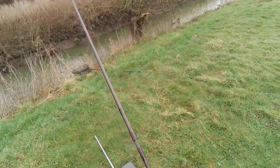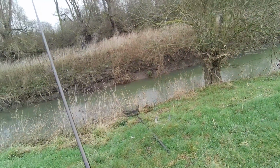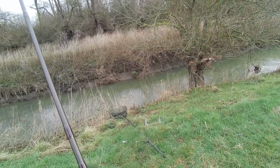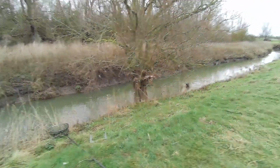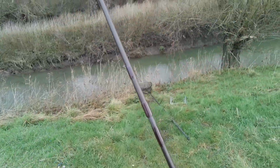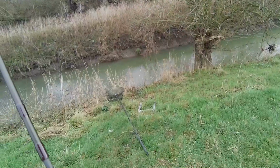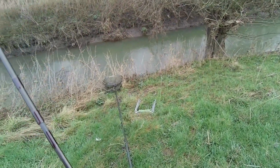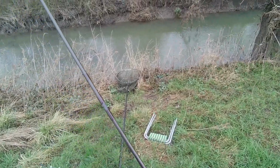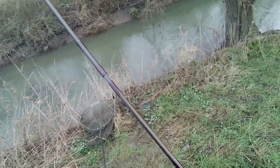Okay, I've just had to do a little bit of stretching because my back had locked up completely. I knew it would be a challenge today, but maybe I came out a bit too soon. Anyway, a bit of cheese paste now, which has been in the freezer for God knows how long because I haven't been able to get out, so it's pretty pongy. Let's hope it's pongy enough to get one of these chub to come and investigate.